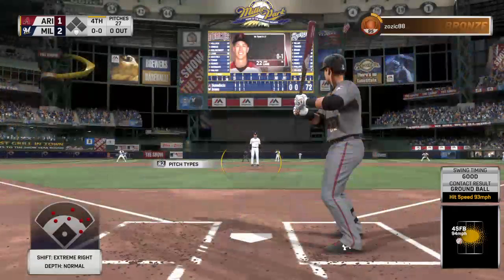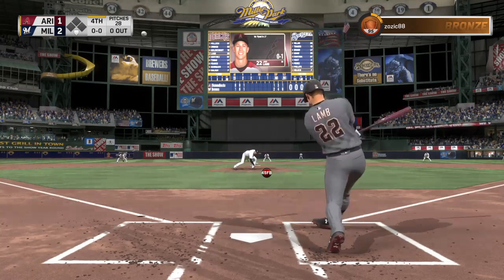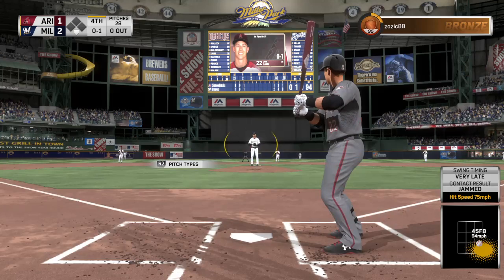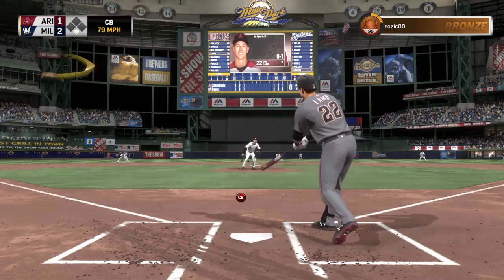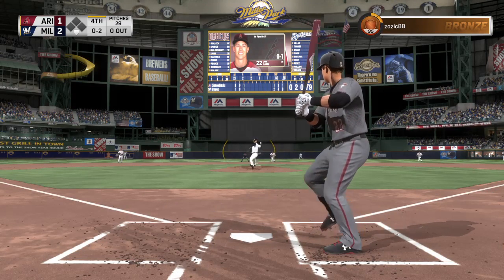Stepping in, Jake Lamb. He's 0 for 1 thus far. Third baseman, Jake Lamb. Sends that one out of play for strike 1. Man, I tell you what, I love how he's pitching right now. He has continued to pound that first pitch for strikes. When you do that, you set yourself up for great success. Got him to go after that one, and he's in a quick hold, 0-2.